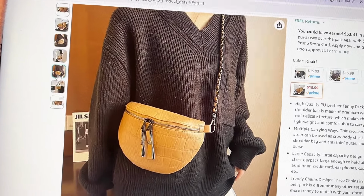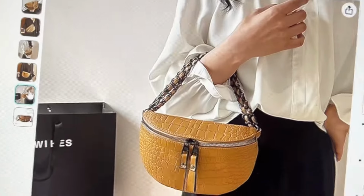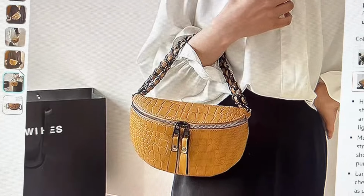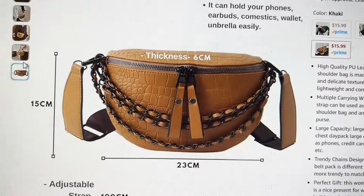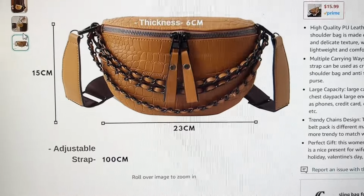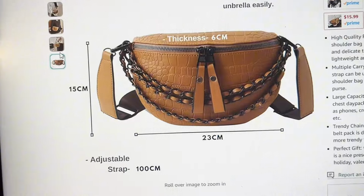I love that style. Here you go again. Double it up. Just look at the options. Options are limitless. And those are the sizes there. You can read up about it, of course.